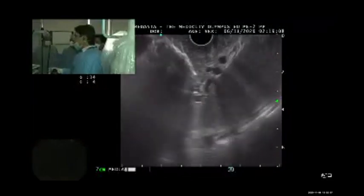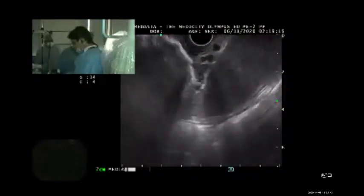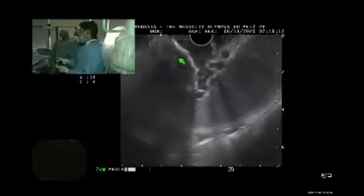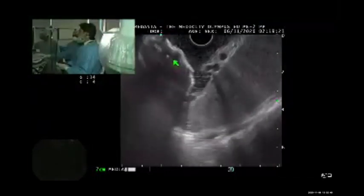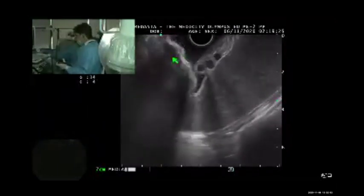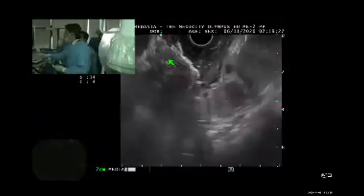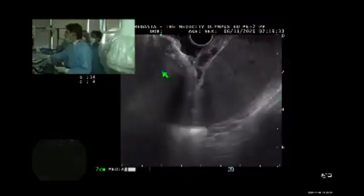The advantage is that you are doing it under vision, in real time, and you are sure when you need more water. Now you see the complete obliteration very nicely. And this is the glue cast, which has shown acoustic shadowing, attached to the gastric wall by endoscopy. Otherwise, look here, can you see the coagulation of the blood?